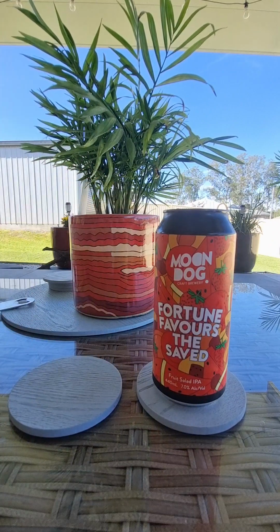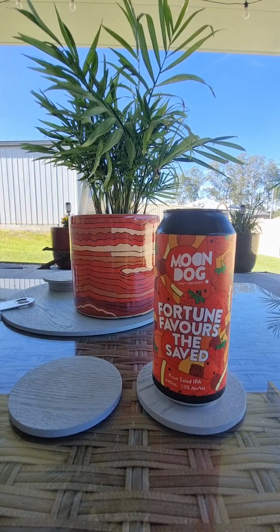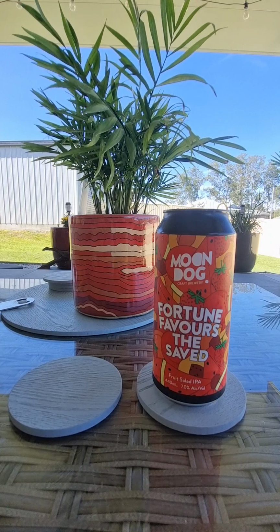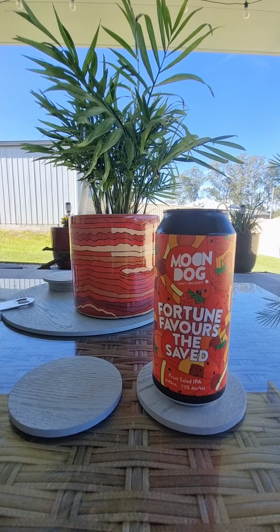Look at it. Geez, I get sidetracked or one-sided, don't I? I see something like, oh, look, a pretty colour, and I just go on about that for 4 minutes. Geez, that colour's pretty.